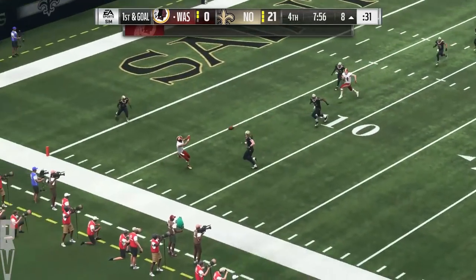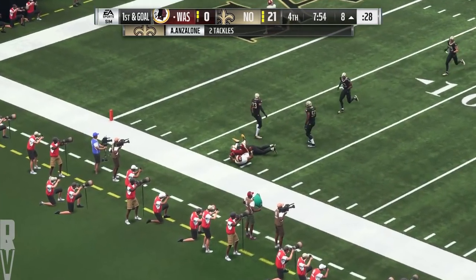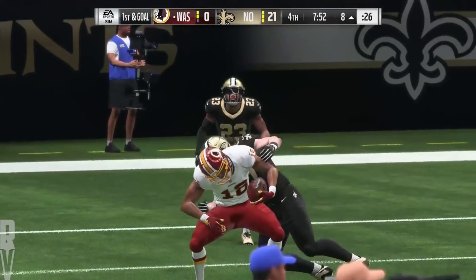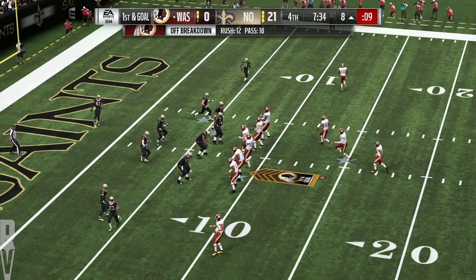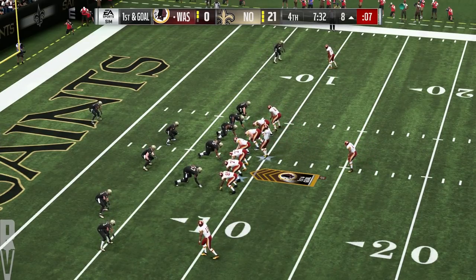And another thing that makes a comeback route really effective is that oftentimes after you've made the initial move, receivers break away from the defensive back, and that makes it a really tough play to defend. A nice chunk of yardage picked up there.